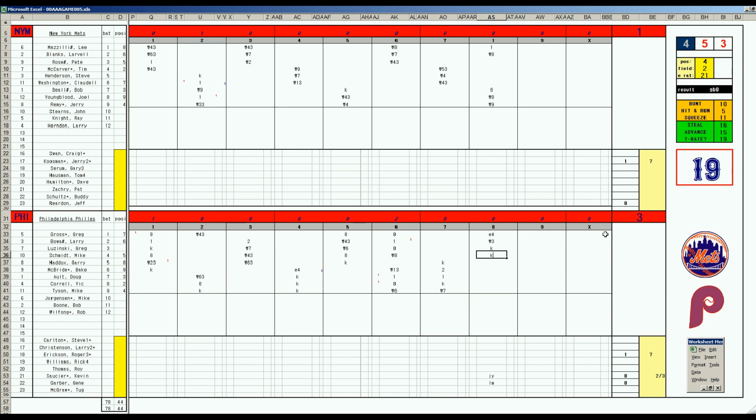Don't know when I would bring in McGraw. I guess if Garber puts 2 men on, I'd go to McGraw. But otherwise, this is Garber's game to finish. So Pete Rose will lead off in the 9th against Gene Garber.